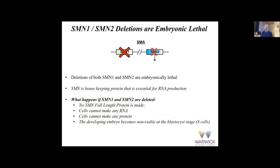embryonic lethal. This is because SMN is a housekeeping protein. It performs an essential role in RNA production. It's involved in transcription, splicing, translation, and transportation and stabilization of RNA. So if you delete both SMN1 and SMN2, this means that you don't actually make any SMN protein. What that means is that your cells can't make any RNA, which means they can't make any protein.